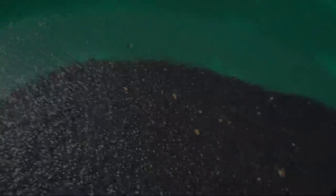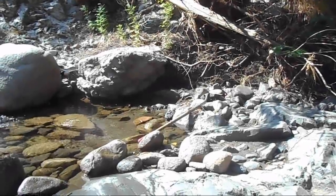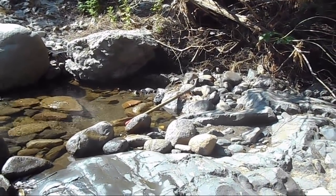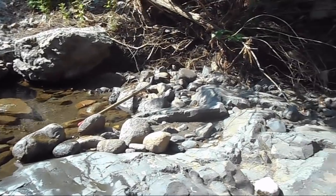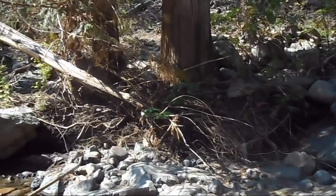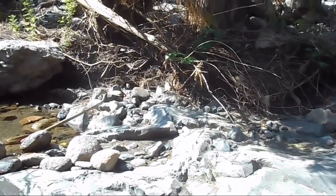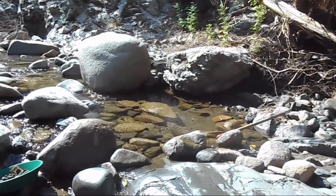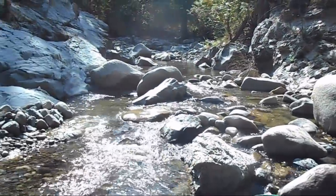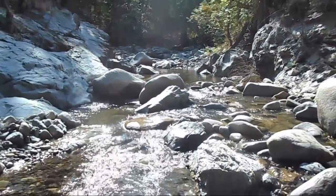Playing with bedrock. That's just over behind that big rock there, on that bedrock. That's a place to come back to for sure. Lots of nice looking spots right up underneath those two trees. Anyhow, I should probably get back to my family. They're probably wondering what happened to me. Beautiful spot.